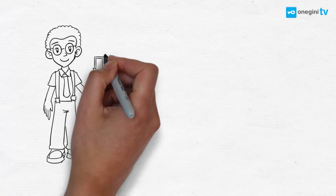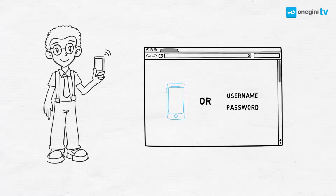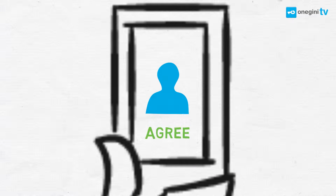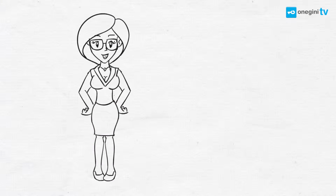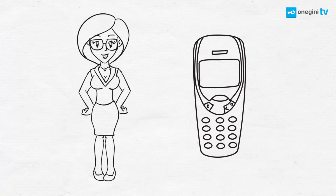Here's an example. Brian wants to log into a website and selects mobile login instead of username and password and receives an in-app push notification on his smartphone. Brian only needs to click on agree and is then immediately logged in. His mother, on the other hand, wants to log in as well without username and password but doesn't own a smartphone yet. So instead, she receives her code via old school text message. But Brian, please buy your mom a smartphone.